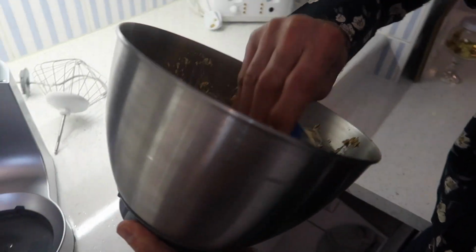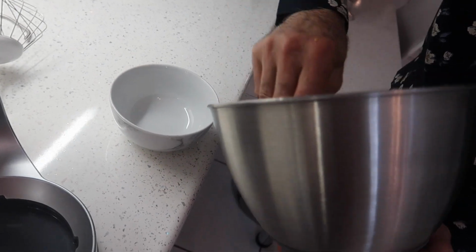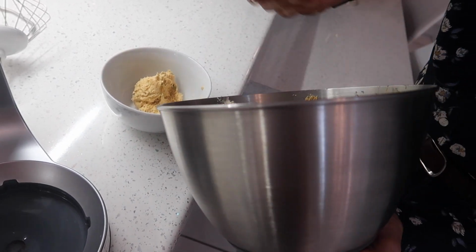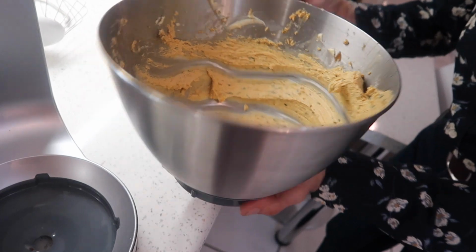Rico is now scooping the mixture out. He's going to sit it in the fridge to cool down. So remember, the butter before it went in had to be at room temperature, and now that the butter has been mixed with all the ingredients, it is going into the fridge. So that's the Café de Paris butter ready now.